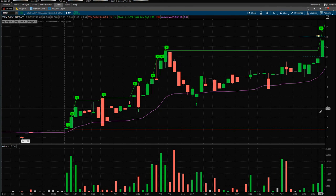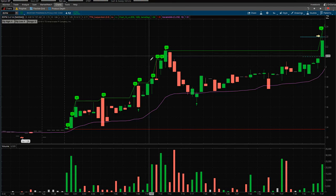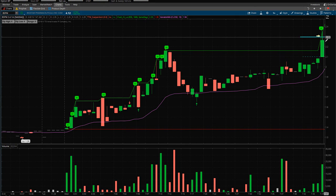Okay, so right here at this yellow arrow, I alerted at 2:30. Even though I felt I was a little bit late from the 210 to the 230 move, which is already almost a 10% move, I felt there was at least one more pop. At least one more. How many more? I don't know. But at least one more pop.